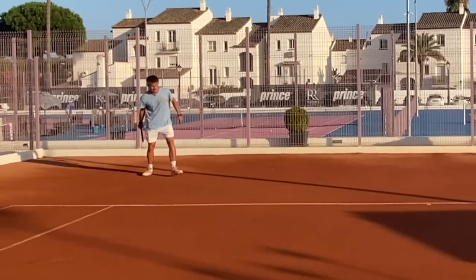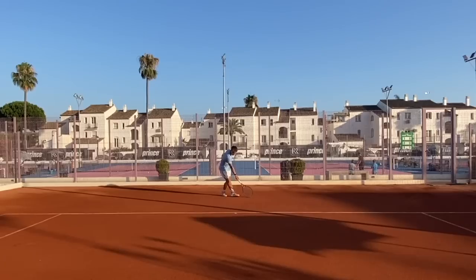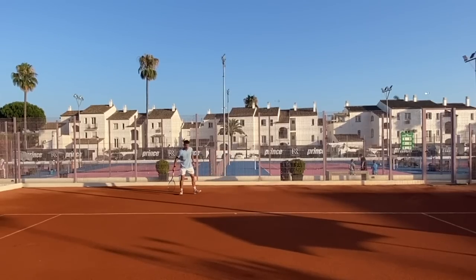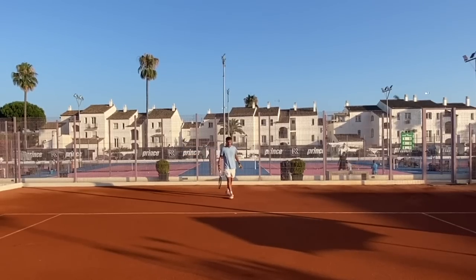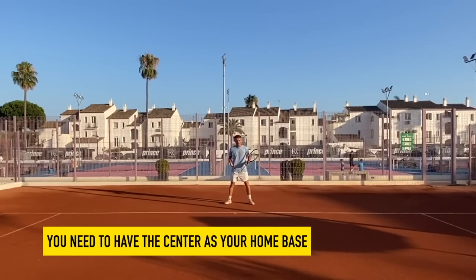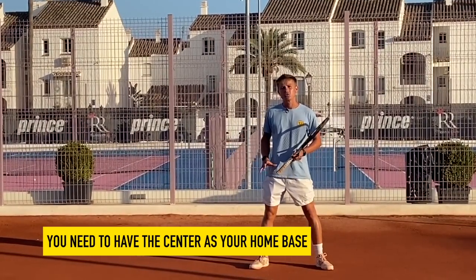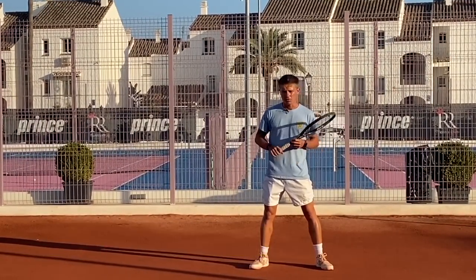Out like this. Okay, and then we can maybe draw another one about 2 meters behind the baseline, more or less. So this is your home, right? This we call our home, where we want to get back to our base. Okay, so all this would be a neutral zone. This is the orange zone or yellow zone.